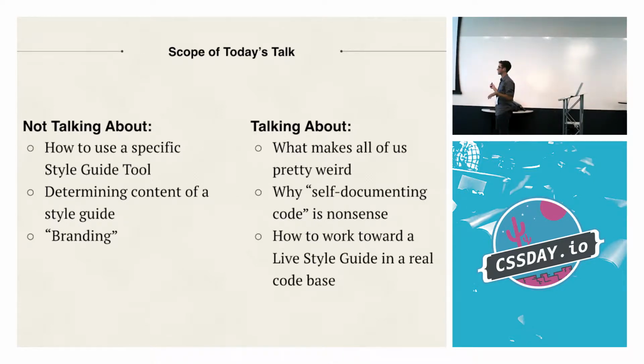But I'm going to talk about why we're all weird, all of us that are here, why the phrase self-document in code is ridiculous, and how you can work incrementally towards using a style guide, because odds are you have to sell the value of any added thing. And I'm going to talk about how you can actually start working towards it.